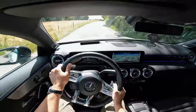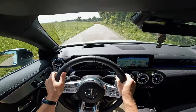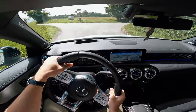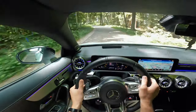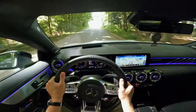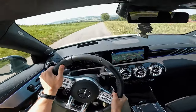Very stable and nice, and the power is immense, man. Wow, the power is really incredible. The brakes are also very good. Let me drive through that forest here. Very sharp in turning. This is actually very surprising for me.